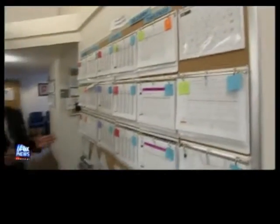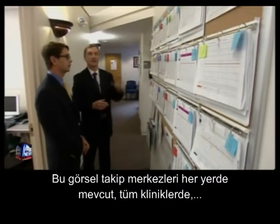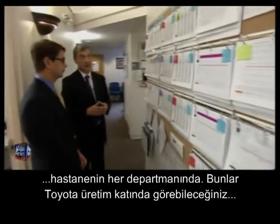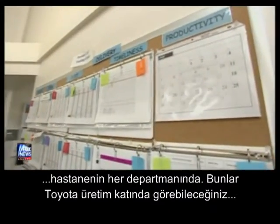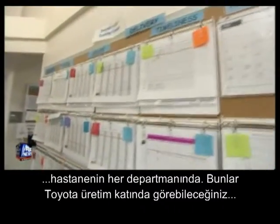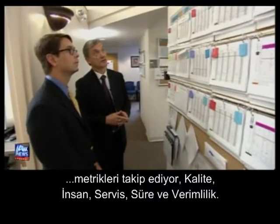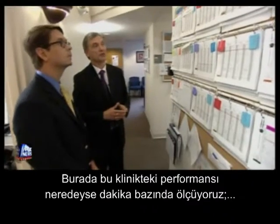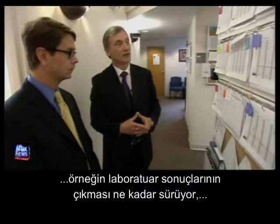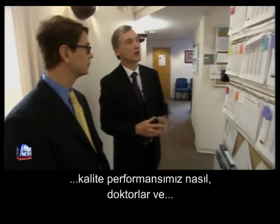So these visual tracking centers are present everywhere at ThedaCare in every clinic and every department in the hospital, and they track exactly what you'd see on a Toyota production floor, which is quality, people, service, delivery, and productivity. And what we're doing is measuring performance on a really almost minute-by-minute basis in this clinic in terms of how long it takes to turn to get lab results, for example, or how are we doing on quality performance.